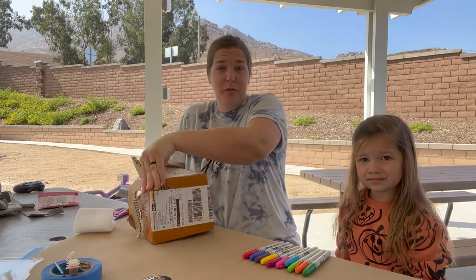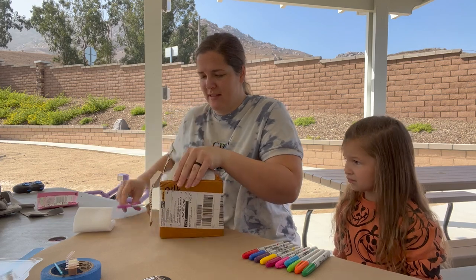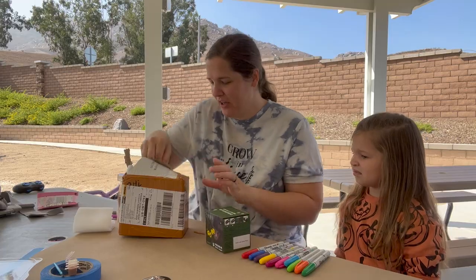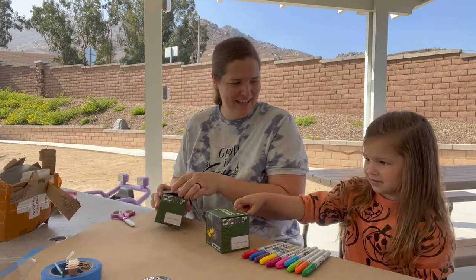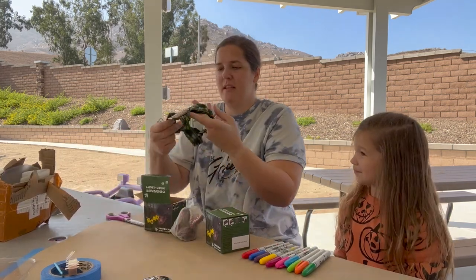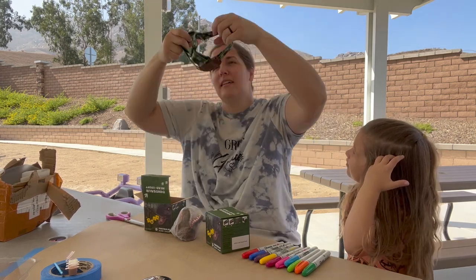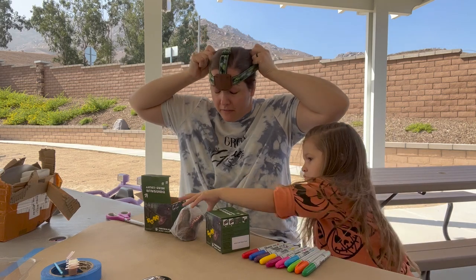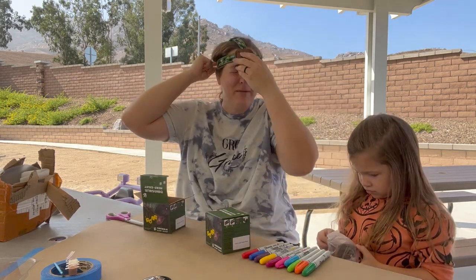We actually got two of them so that we could play together, and it is this cool dinosaur headlamp. So it comes in a little box like this. We got two of them. Mommy, can I play with these? Yes, we will. So we got the piece that actually goes on your head based on the snugness. I think it would definitely fit a kid's head, and it will fit mine with some adjustment.